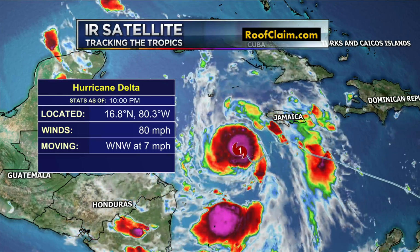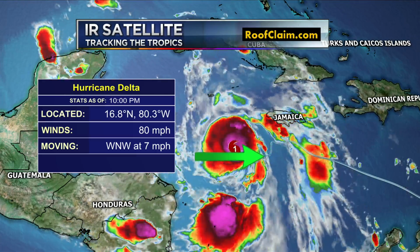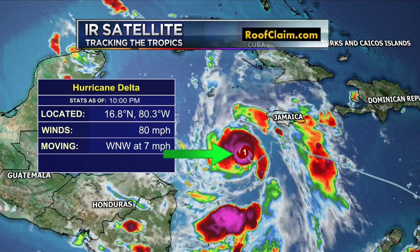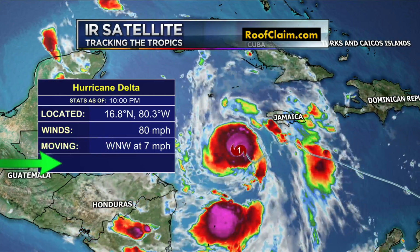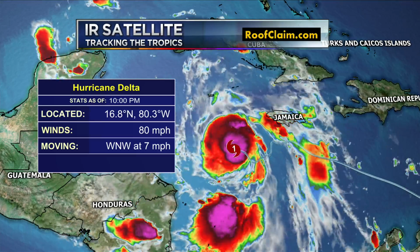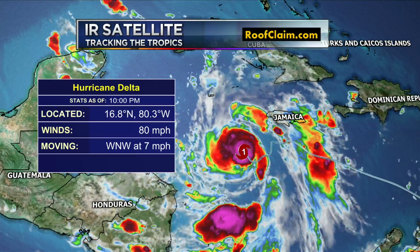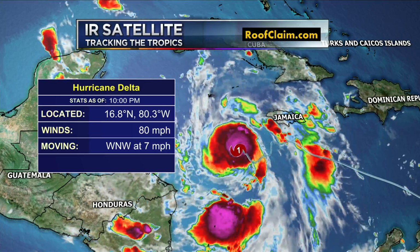If you can kind of watch the past track there a little bit, you can see over the day it walked a little bit to the southwest, but now it's starting to move back towards the northwest at about 7 miles per hour. Still a pretty small system in size, but it is gaining strength quickly out there, and most likely it'll even be a Category 2 storm as we head into tomorrow.